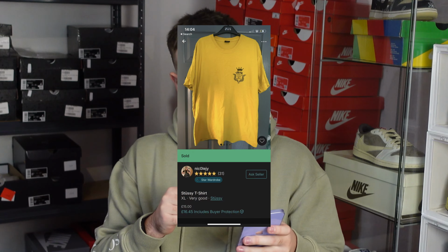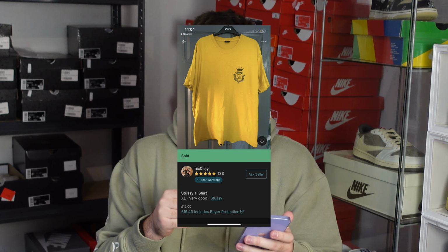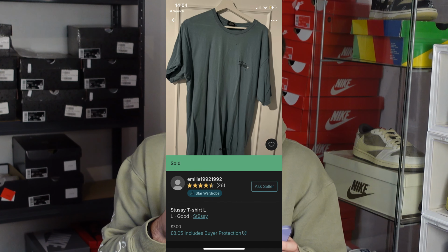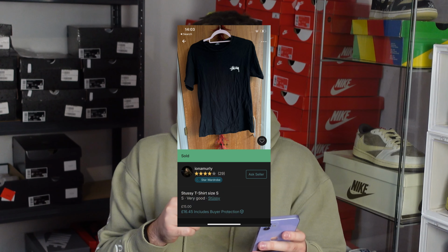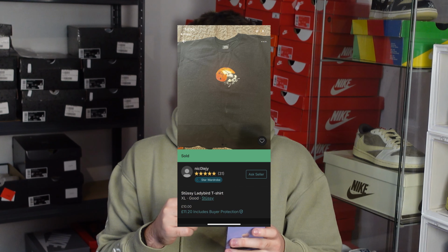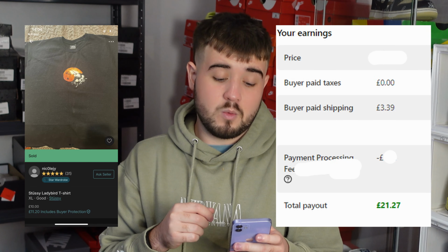So the Stussy yellow t-shirt, I paid a total of £17 for, and this sold for £28, payout after all the fees and delivery. Next up, we had the blue Stussy t-shirt, which we paid £11 for, and this sold for £28 as well, payout. Stussy black t-shirt we bought for £15, this only sold for £21. And finally, the Ladybird Stussy t-shirt we bought for £14, and this sold for £21.